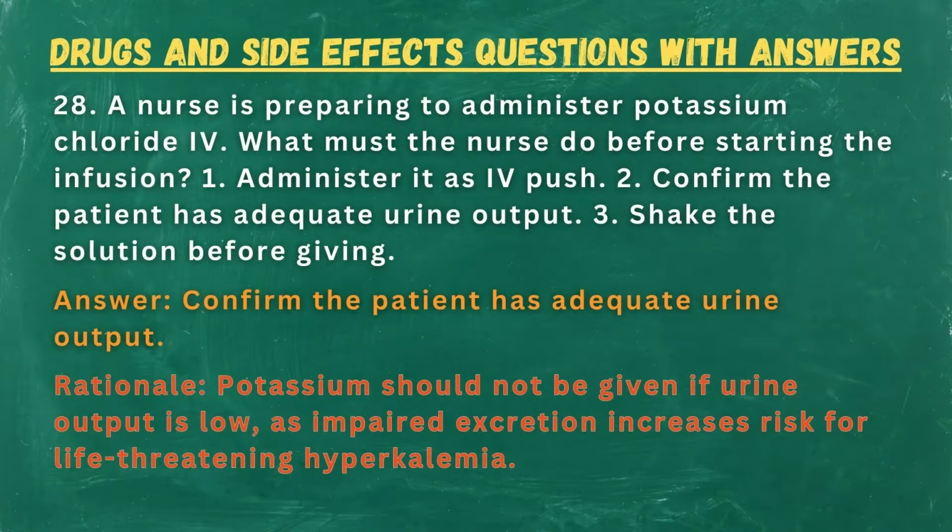28. A nurse is preparing to administer potassium chloride IV. What must the nurse do before starting the infusion? 1. Administer it as IV push. 2. Confirm the patient has adequate urine output. 3. Shake the solution before giving. Answer: confirm the patient has adequate urine output. Rationale: potassium should not be given if urine output is low, as impaired excretion increases risk for life-threatening hyperkalemia.